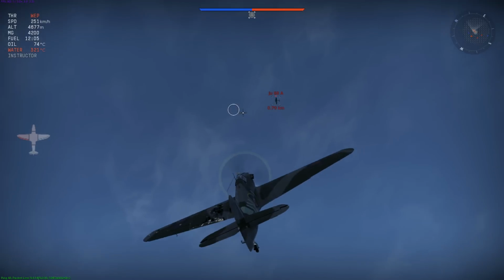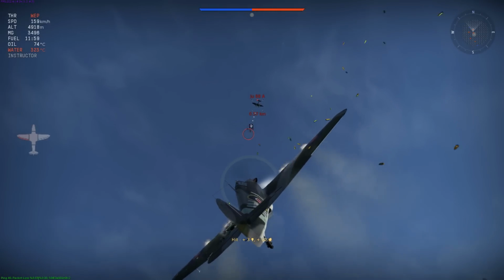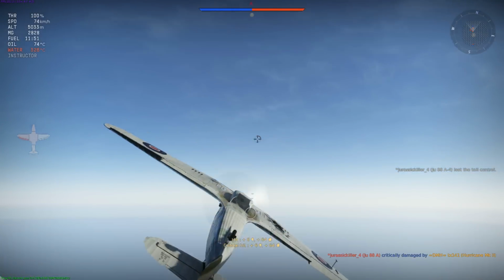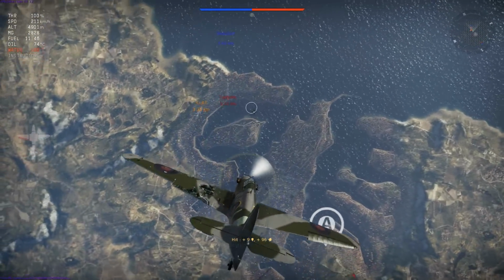Nonetheless, now that we're up at 4,300 metres altitude, we can see how our overall performance and indeed our climb rate is starting to break off a little bit. Nonetheless, we are now going to see how our gun convergence, being at such a short distance, works well in terms of spread. We knock out the tail control of the Junkers 88 A4 at a distance of approximately 600 metres, right on the spread threshold that we were talking about at the start of this game.